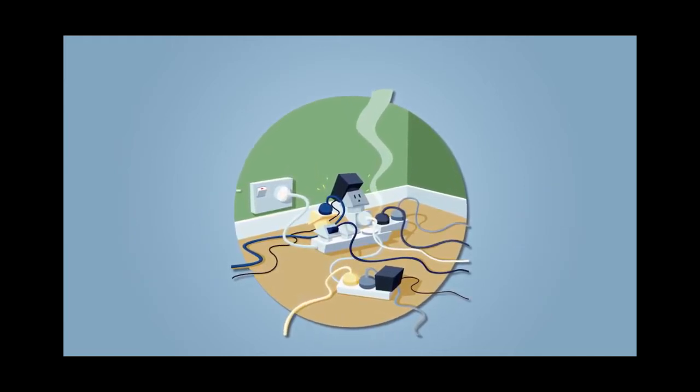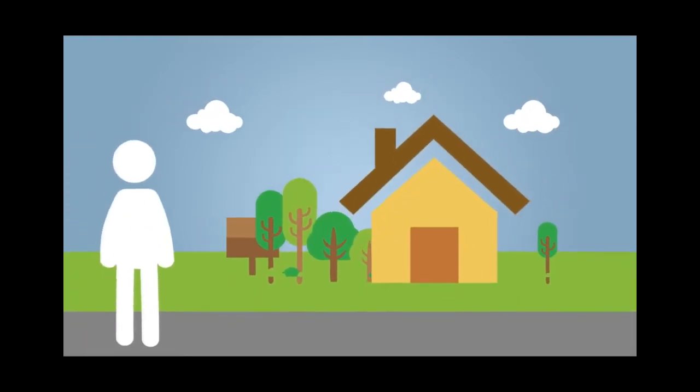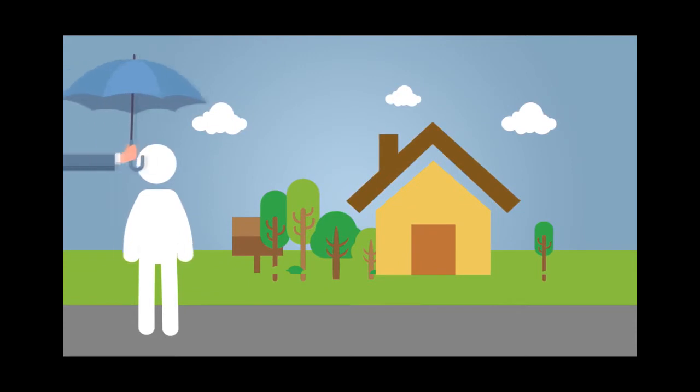Signs of an overloaded circuit include warm or discolored wall plates, a burning odor, or audible cracking, sizzling, and buzzing sounds. Of course, home safety is important, but a safety-first mindset shouldn't be left at home.